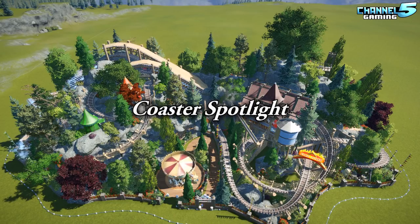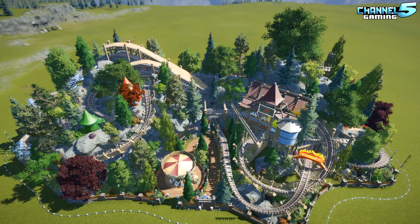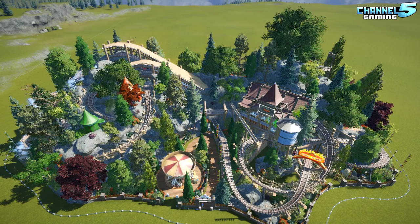Welcome back to another episode of Coaster Spotlight, and in today's video we're going to be looking at Casey Jr., the Dumbo movie coaster, as an example from one of our judges, Riddler Revenge 75, who's going to be judging in our movie coaster contest, and this is his example for today. So stay tuned, guys, and let's check it out.